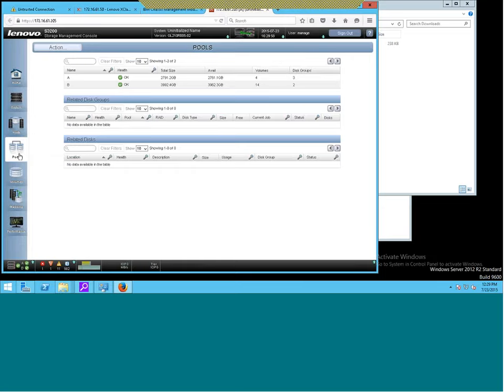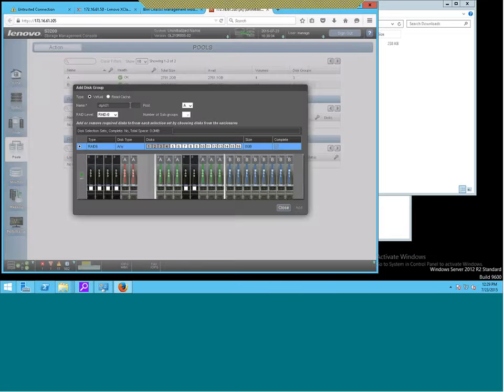And then you have pools. If you select add disk group, you can see that initially it is a virtual disk group, or you can set it to read cache if you want to do some read caching. You have different drive configurations, and you have controller A and controller B. By default, it will automatically select how to create that disk group, but you can override and specifically select whether you want A or B to own that disk group.